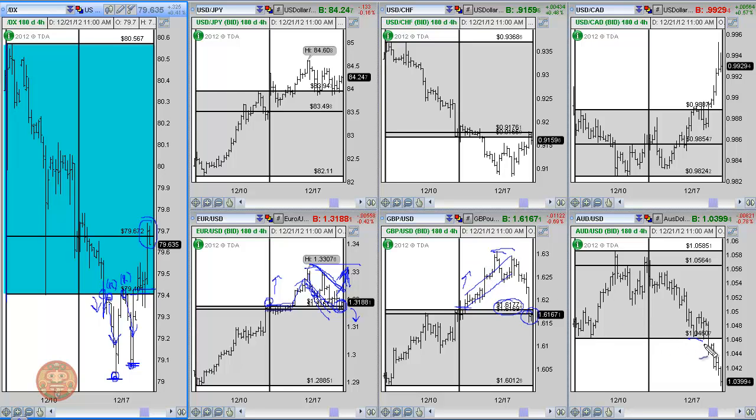You can see that the Australian dollar was actually pushing lows, then breaking down, finding resistance at 104.60, and then essentially finishing really weak to round out the week. So going into next week, it seems like the Australian dollar is giving us a heads up that there's potentially more downside to come in the euro and the pound.